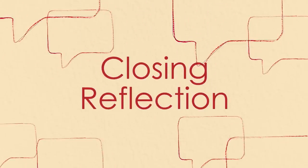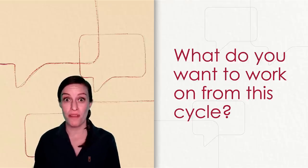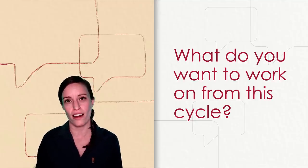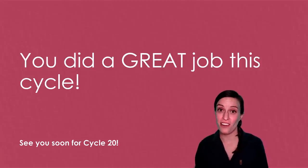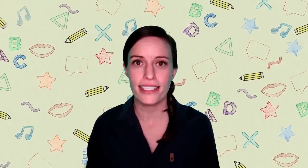Closing reflection. Wow. Today we reviewed all of the skills that we've been working on during this cycle. We did a lot of practice with R-controlled vowels, AR and OR. What do you want to keep working on from this cycle? Did a great job during this cycle. I can't believe that we have completed 100 lessons together. That's amazing. I look forward to continuing our work together in cycle 20 when you join me again next time.